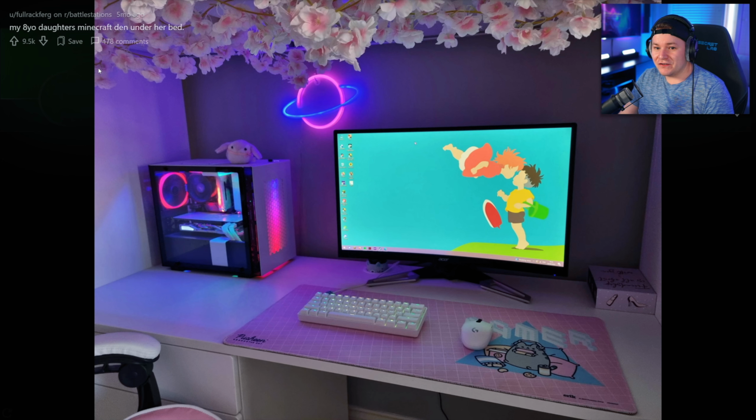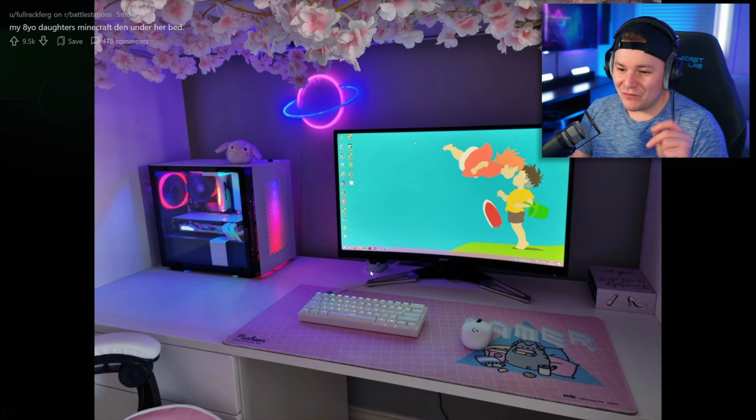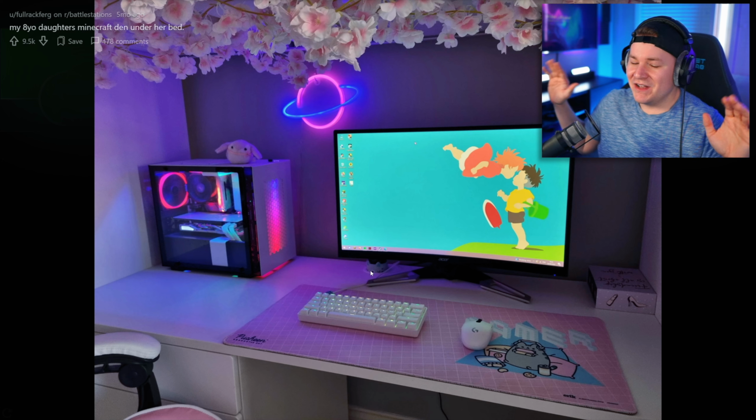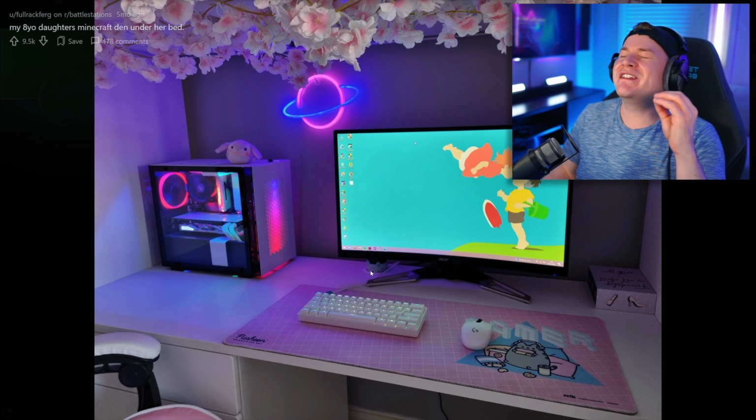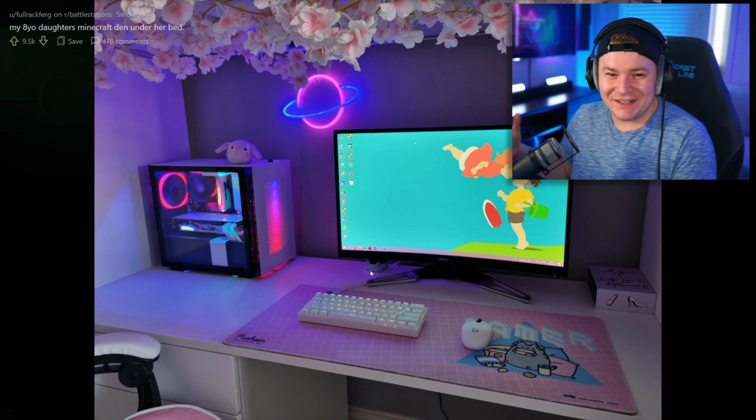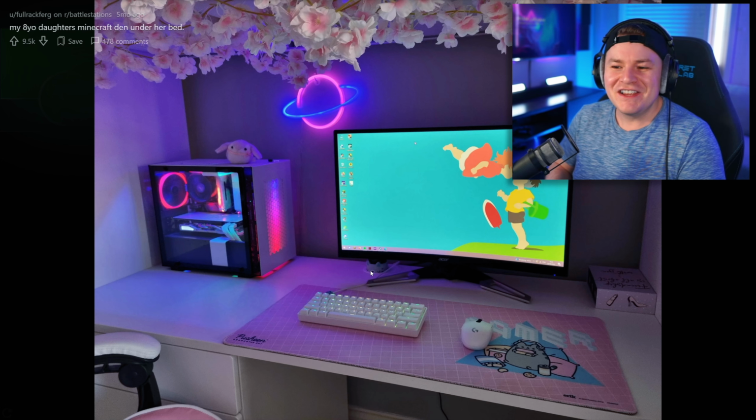My 8-year-old daughter's Minecraft den under her bed. I wish we could see a little further back because there's something about having a desk setup under a bunk bed type situation that is just the coziest thing for me. I love those setups. I almost wish I had an adult bunk bed just to make one of those.